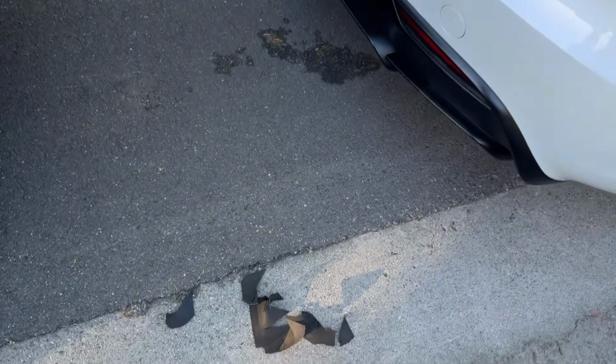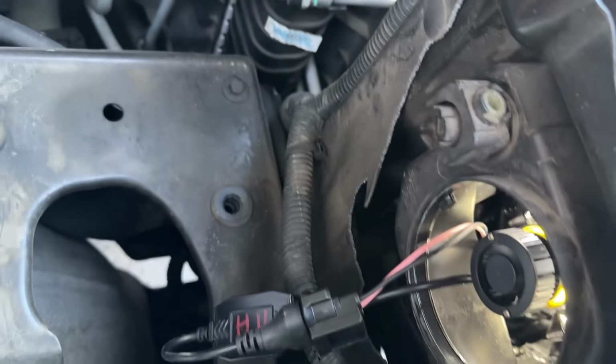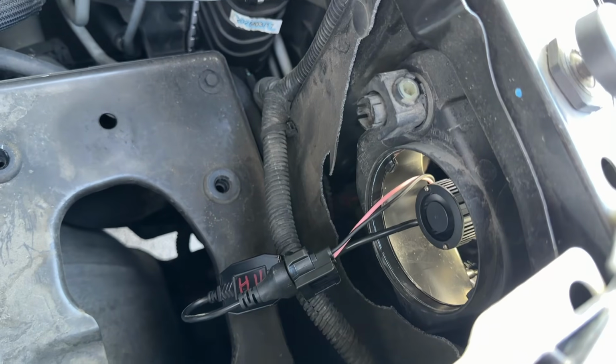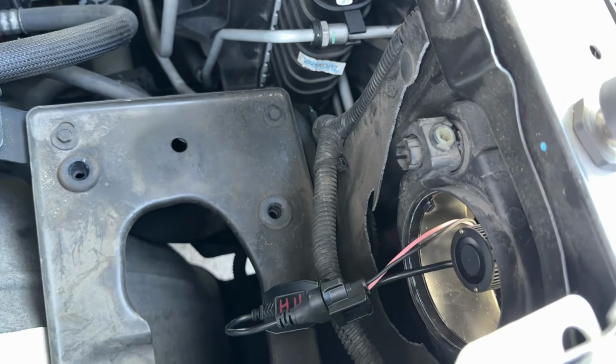Now, GM hates you. So they put these really sharp plastic things around here, so I just rip all that out. I mean, I don't know, if you don't like that, I don't care. But I don't like being stabbed while I'm replacing the bulb. So I just rip that stuff out.